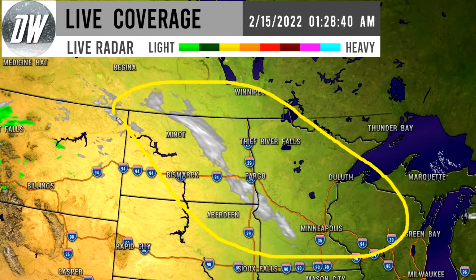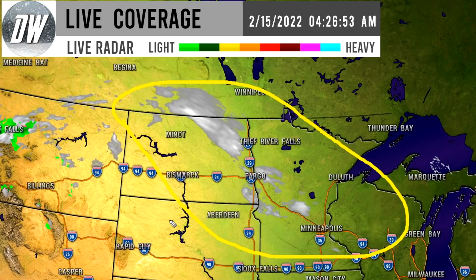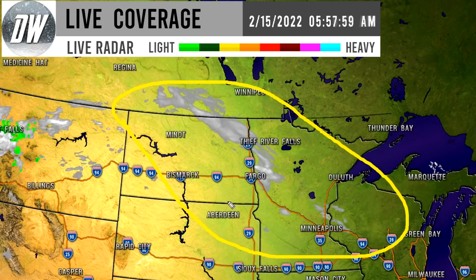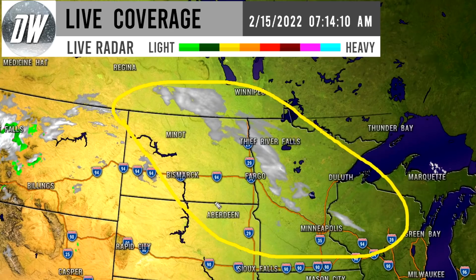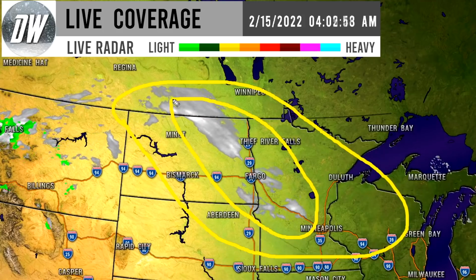Now, as we move up into the north-central United States, you can see that we do have a lot of this snowfall here. I would say generally, maybe picking up a dusting, maybe a little bit more for these regions. This is moving quite quickly, so I wouldn't be surprised if there's not a lot going on. But it is heavier in some spots, especially those bright whites, if you can make those out. That is where we're even heavier than those darker grays.